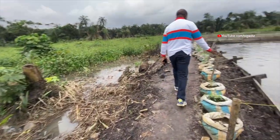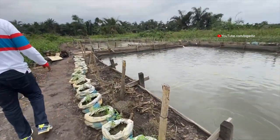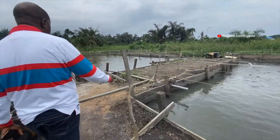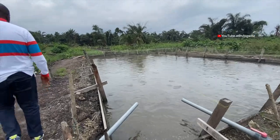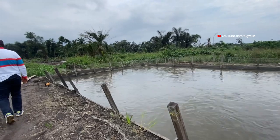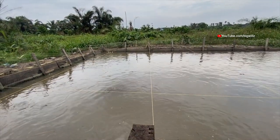Wow, this place is swampy, really. Okay. Yeah. So that's what they used to fake the block wall. You're going inside still? Okay, they have nets covering the whole farm pond though. If you don't look carefully, you won't know there's a net on top of it. This is to stop birds from coming in.